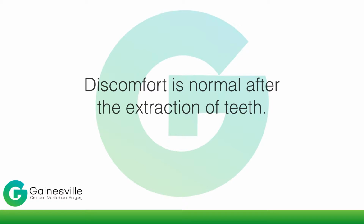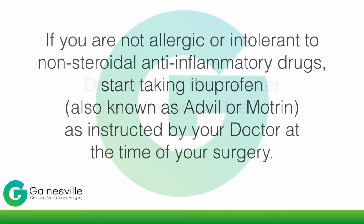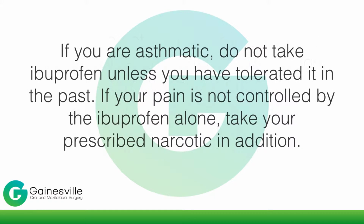Discomfort is normal after the extraction of teeth. If you are not allergic or intolerant to nonsteroidal anti-inflammatory drugs, start taking ibuprofen, also known as Advil or Motrin, as instructed by your doctor at the time of your surgery. If you are asthmatic, do not take ibuprofen unless you have tolerated it in the past.